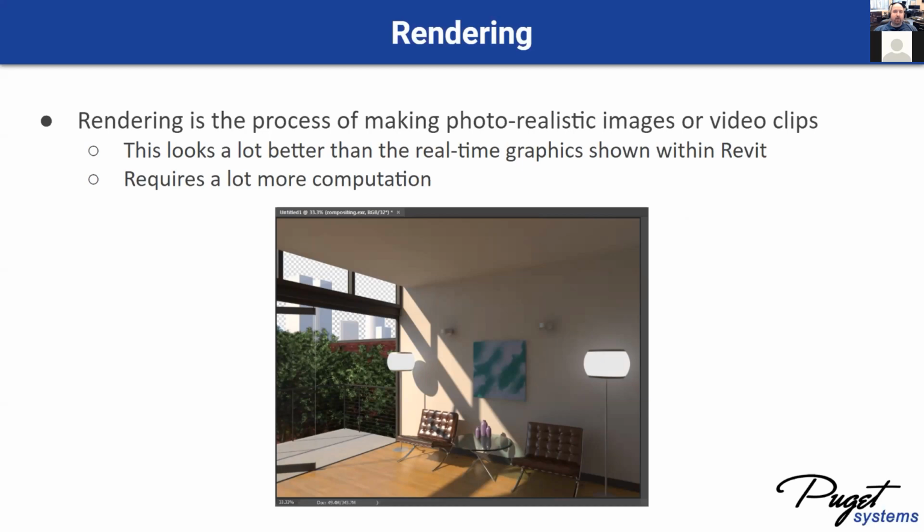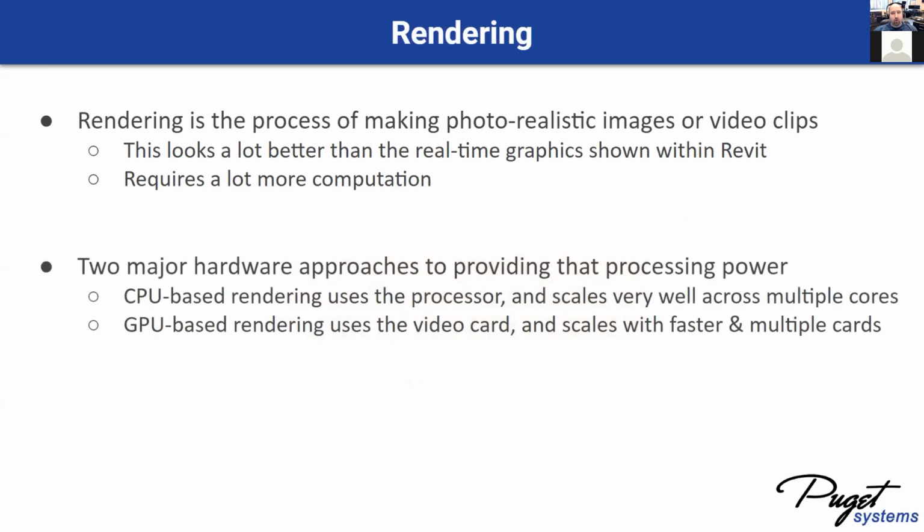But the trade-off there, and the reason it can look better, is it requires a lot more computation, usually several seconds or even minutes per individual still frame that you're doing. And it also depends on the resolution and how complex your image is and lighting and all sorts of things like that. But there's two main approaches these days toward the hardware side of the rendering needs. And the one that's been around for a couple decades is CPU-based rendering.